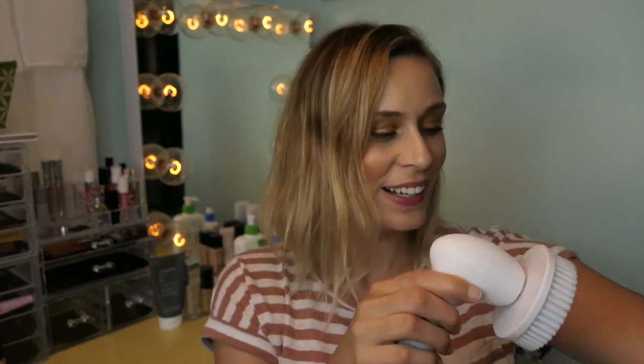And then they have a body brush one, which you could use in the shower, or you could use to dry brush your body before you shower or whatever. It's pretty big, and you can again just take it on your skin to dry buff. Yeah.